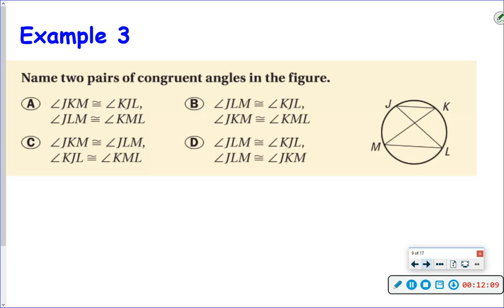Angle JKM. So here's its intercepted arc. And then angle KJL. Do those intercept the same arc? They sure don't. So I know it's not A. I'm not even going to test the bottom set because the first ones are congruent, so it's clearly not that. Do we think it's B or should we guess another one? Jacob said C. Let's try C.